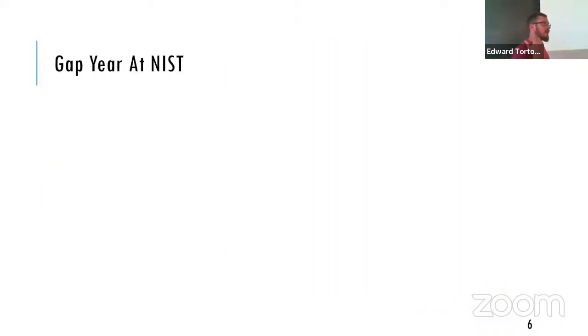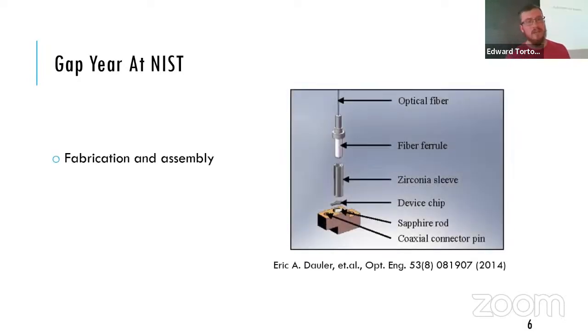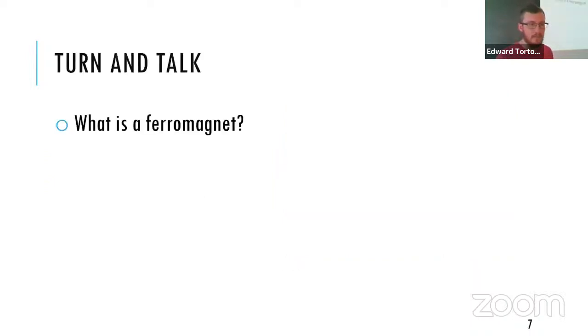So then I applied to grad school. I got in here. This is where I wanted to go, but I ended up taking a year between, and I was working at NIST just down the street. And so there we were also using superconducting sensors, but in applications for quantum information. So I was involved with some of the fabrication and assembly steps. And then I also was building up some vacuum systems for the cryostats to run the things.